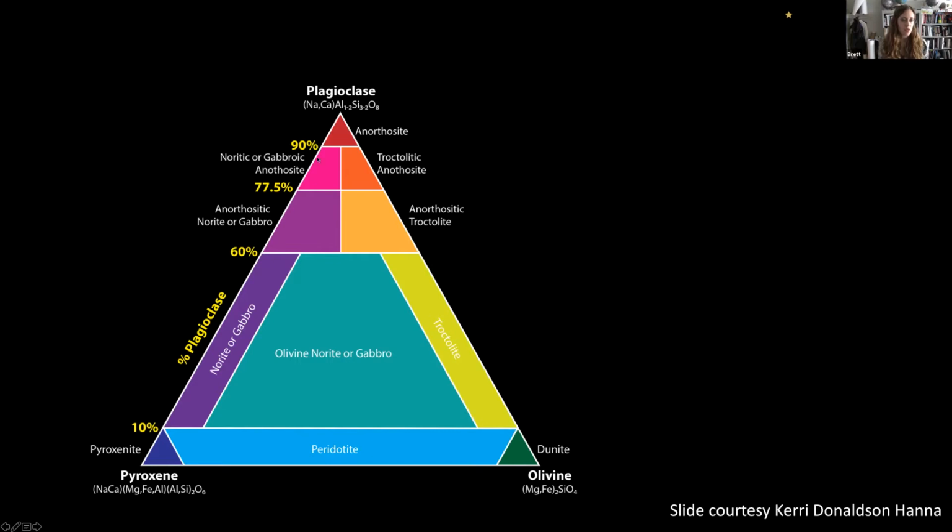But a lot of the moon's surface is really more in these pink and purple areas here: the noritic anorthosite usually, and then the anorthositic norite. These are just going down the left side of this ternary diagram with increasing abundances of pyroxene. You can see you're still well over 50% plagioclase, or anorthite, for much of these rock types. Much less common is getting down here into the norite or gabbro. So most of the highlands is noritic anorthosite or anorthositic norite.